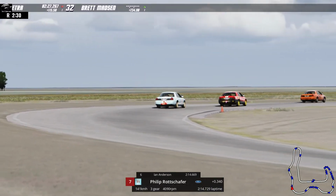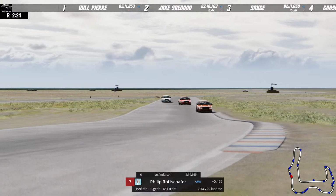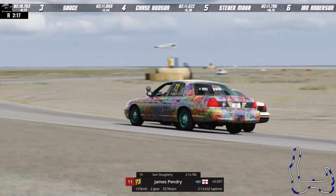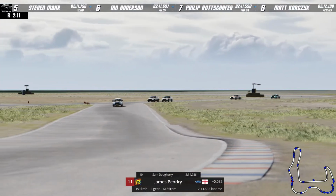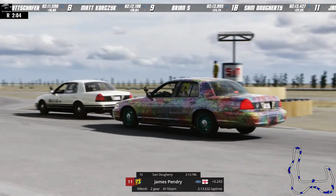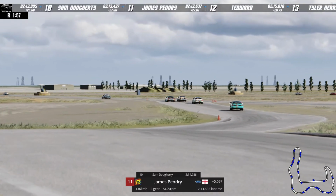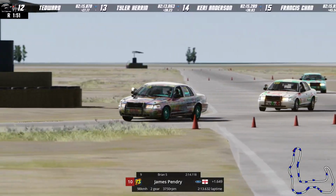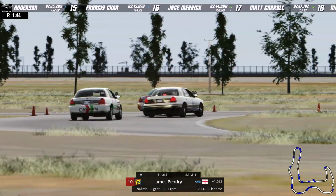Moving on up to Phil Rothschafer and Ian Anderson. Everyone's starting to get a little bit more spaced out here, but there are some good battles going on. Looks like through Riverside here, we have Sam taking the inside line away from James Pendry. This is a pretty great battle they've got going on here between these two.